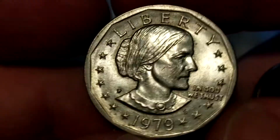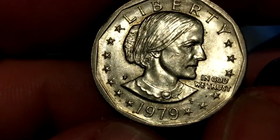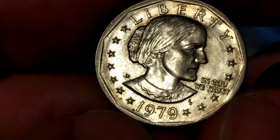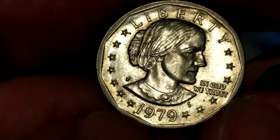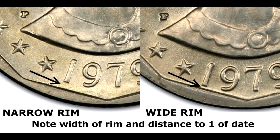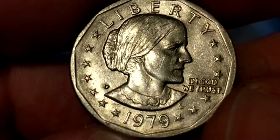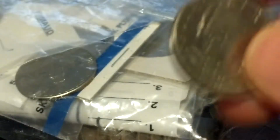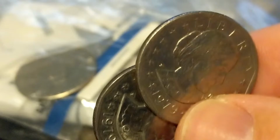Let's see, there's a P, but that is not a wide rim. Wide rims are almost touching. So you look down here near the 1, and that rim will almost be touching. And the last P. 1979, and the rim is nowhere close. Alright, so those you can spend, $3.